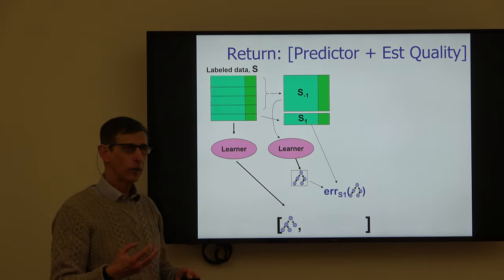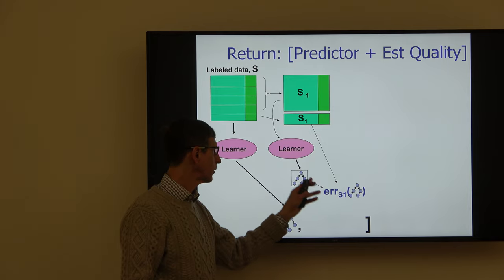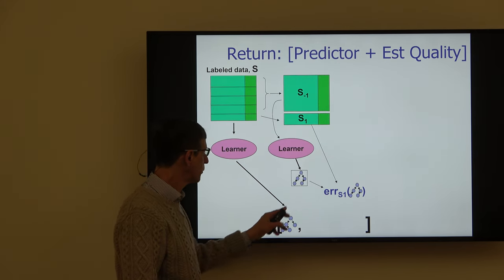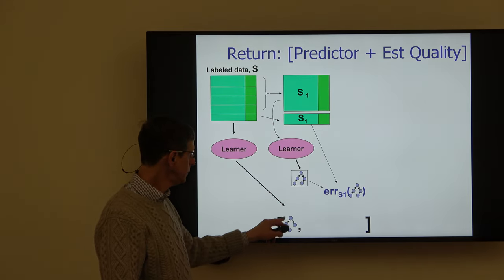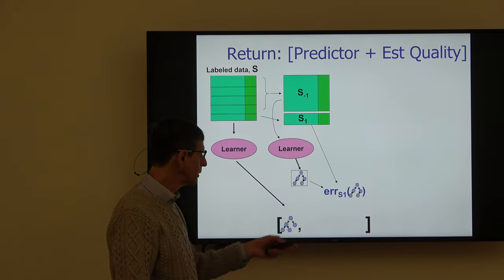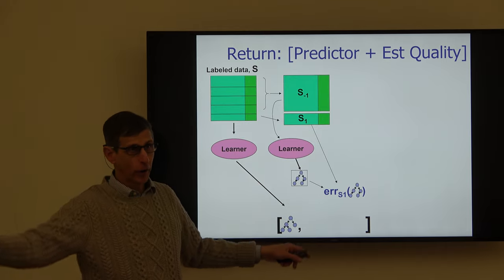So I can evaluate my data set in the same distribution but disjoint. So I get a pretty accurate estimate of how good this guy is. And this guy's quality is pretty similar to that guy's quality because it's the same learner on the same type of data, just a smaller sample. So I can probably believe that this error is a pretty good measure of this guy's true error if I had a real held-out set.